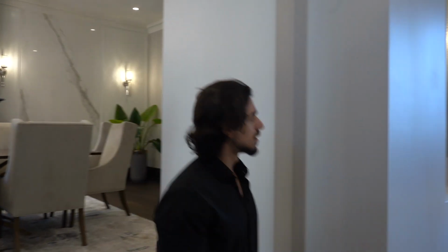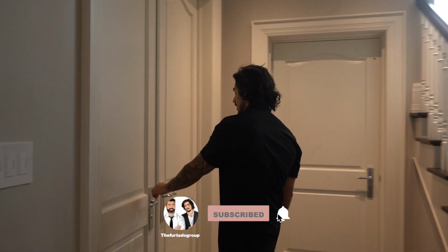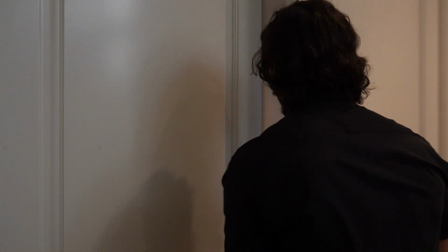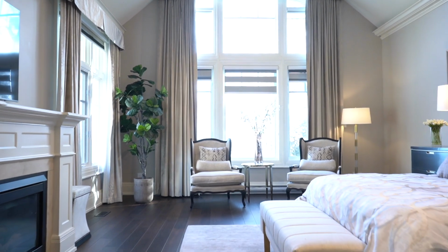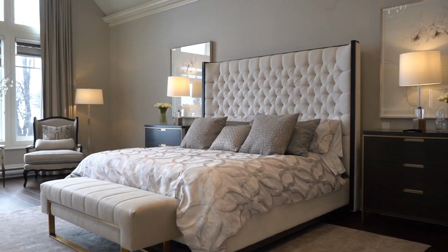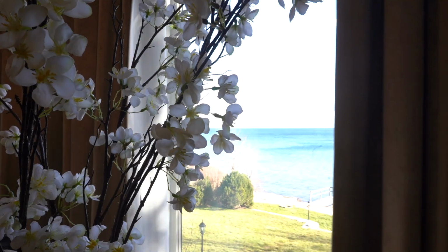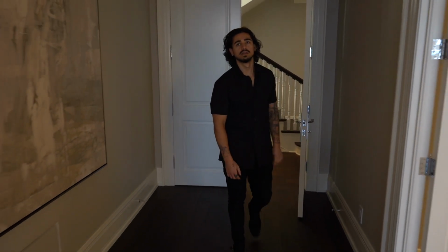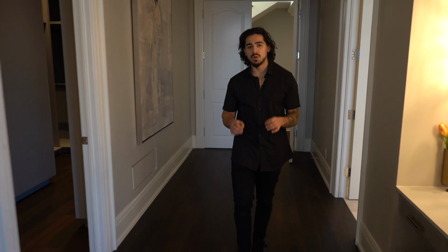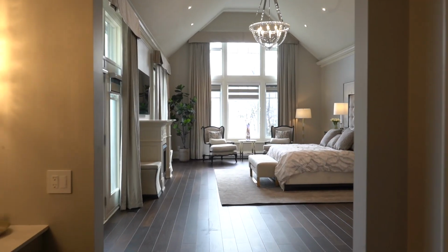Continuing the tour, we'll head back past the foyer area to the main floor master bedroom. So I don't know if you guys can tell, but this room is absolutely massive. There might even be an echo in this room. But to give you an idea, this room is 16 feet wide by 30 feet deep.